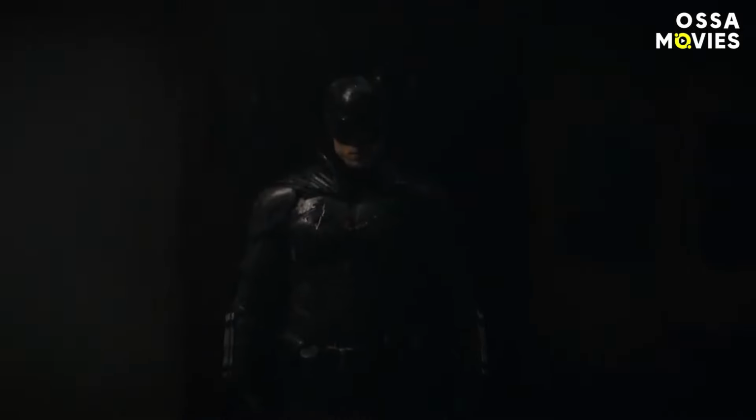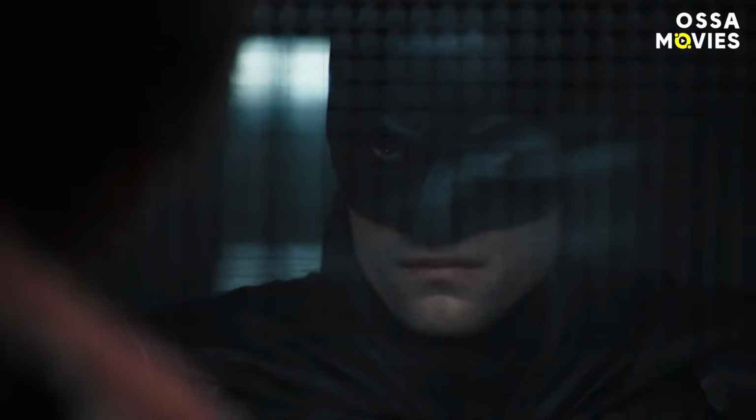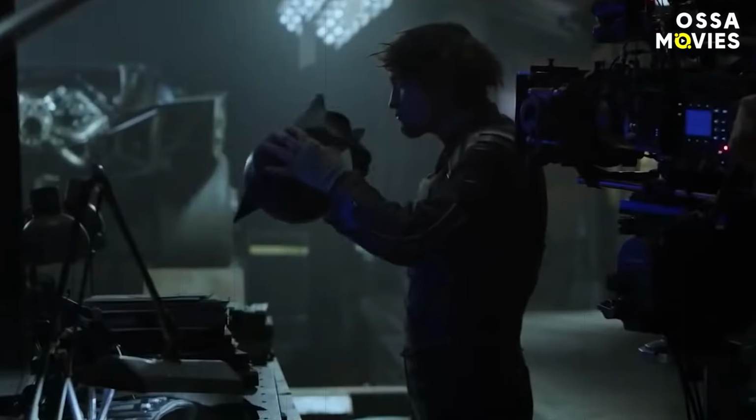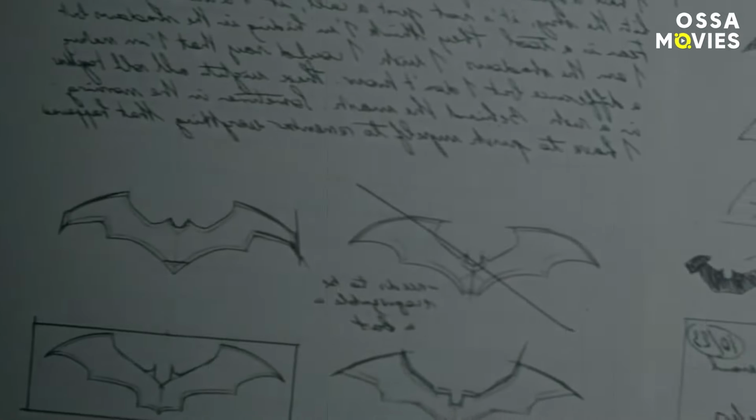However, the most interesting part of the suit is undoubtedly the fact that it's bulletproof. In the trailer, you see a bunch of peeps unloading ammo on the Bat, but he doesn't even flinch. The bullets bounce off of him as if they're nothing, and you have to wonder if it's some kind of special Kevlar upgrade that's been fitted to the material.